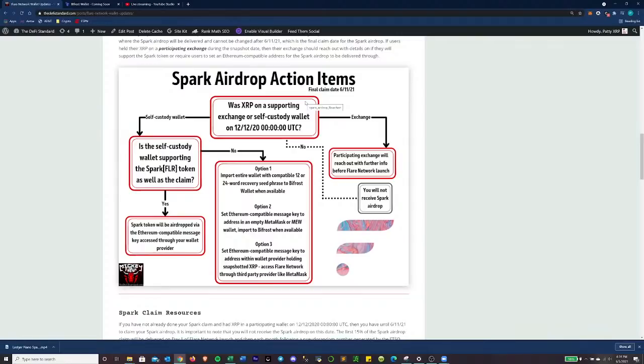In the case of exchanges, a lot of them haven't reached out to people yet on how to get your airdrop. So that's not going to be available to you on the day that Flare Network launches, which we still don't know, but probably within the next month or 2 months here. So by the end of July, it should be launched.